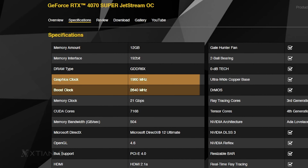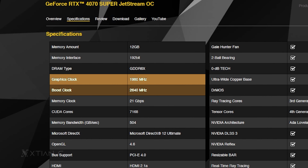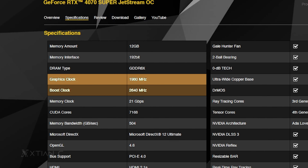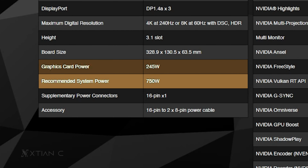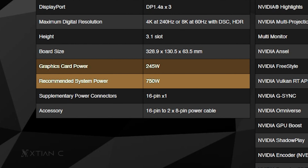Base core clock speed nitong PALIT RTX 4070 Super JetStream OC natin is around 1980 MHz, while its boost clock naman is at 2640 MHz. For reference, the Founders Edition's boost clock is only at 2475 MHz. Board power is at 245 watts, so PALIT recommends at least a 750 watt power supply to pair this thing with.